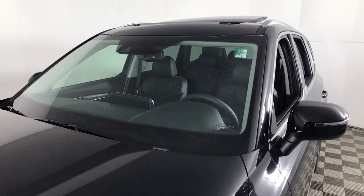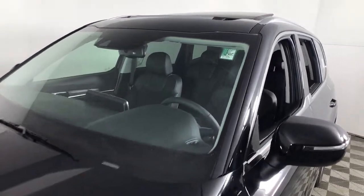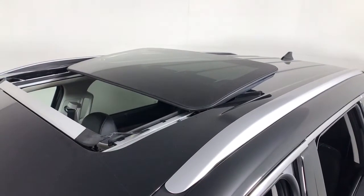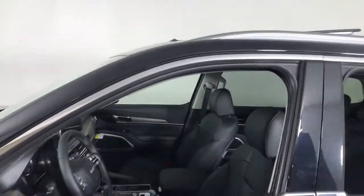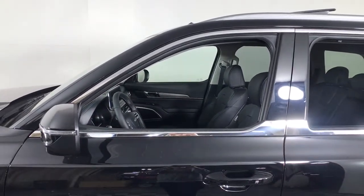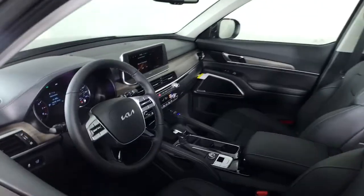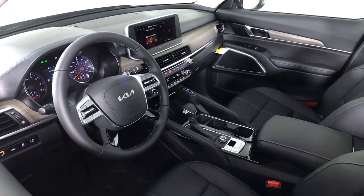These are just some of the great options this vehicle comes with: keyless entry, hands-free liftgate, sun moonroof, navigation system, backup camera, power liftgate, lane keeping assist, remote engine start, woodgrain interior trim, adaptive cruise control.